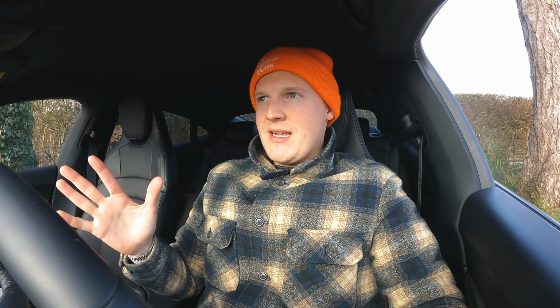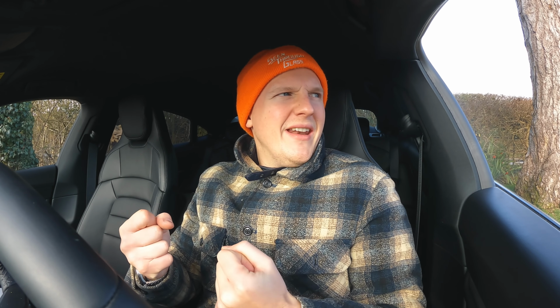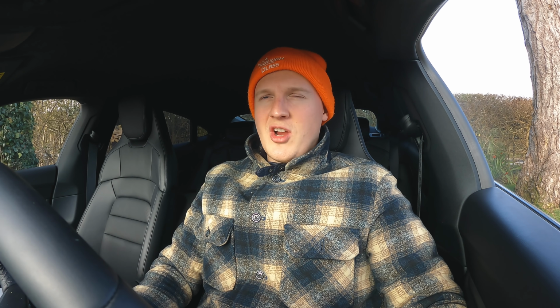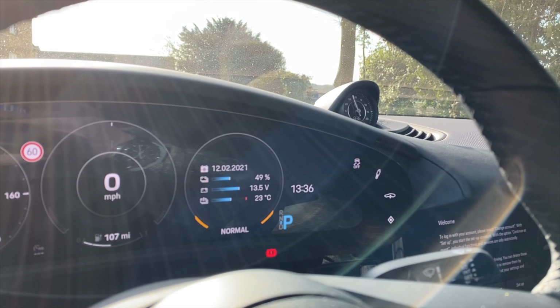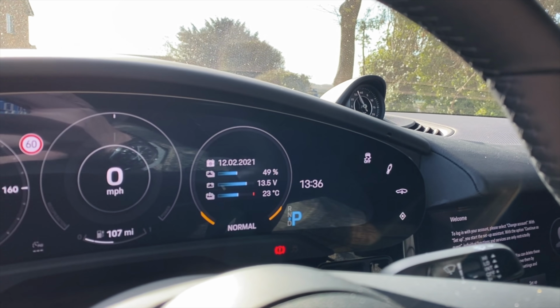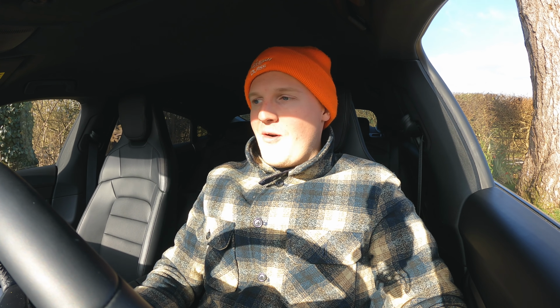And I've proven a point to myself, because I knew I was going to be getting out here to drive, to really push this thing and extract all the fun I could. I kind of thought that maybe I'd burn through the battery quite quickly, and it's a very cold day. And yes, 49% battery charge remaining. When I picked the car up from Porsche Reading, it obviously had a full charge, 100%. So 49% and 107 mile range.